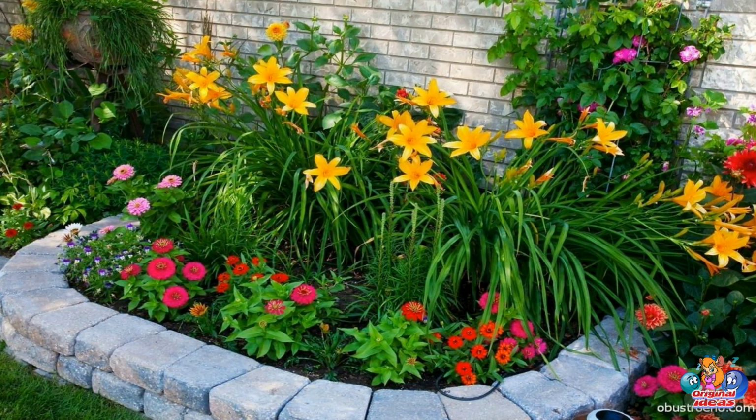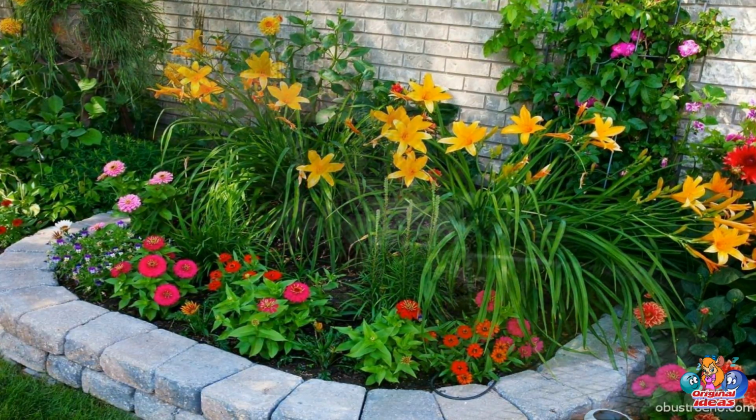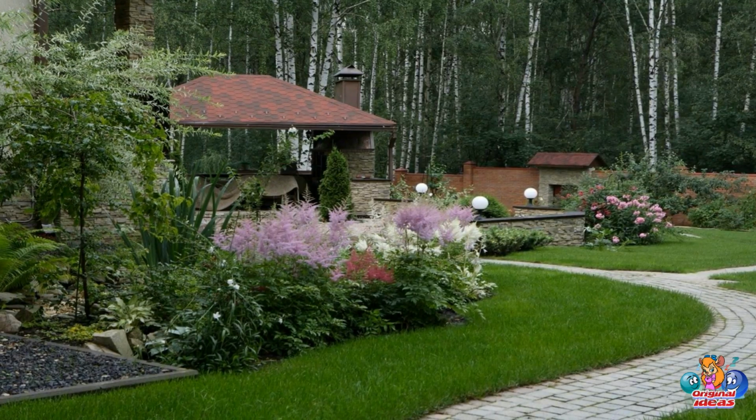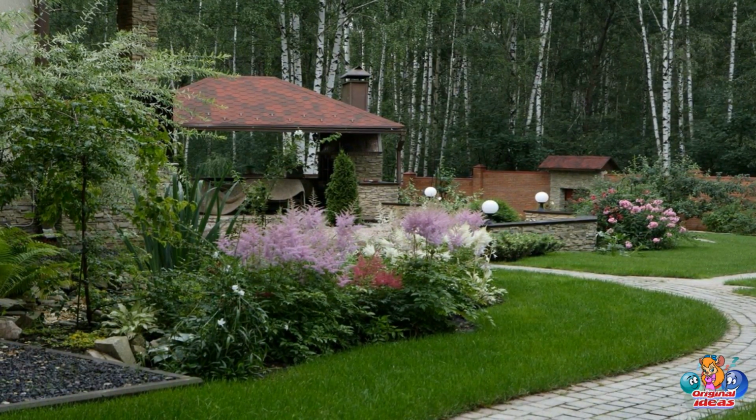Add a hammock. A hammock is a great way to relax and enjoy the outdoors. You can hang it between two trees or other structures to create a cozy spot to sit and enjoy your garden.